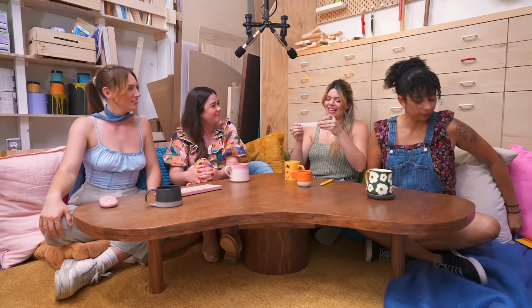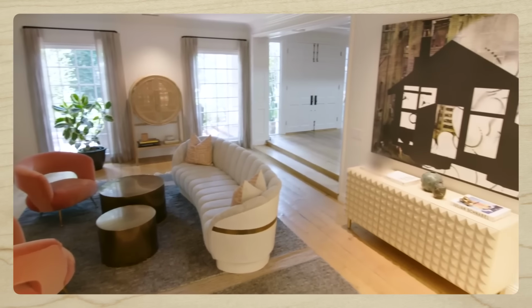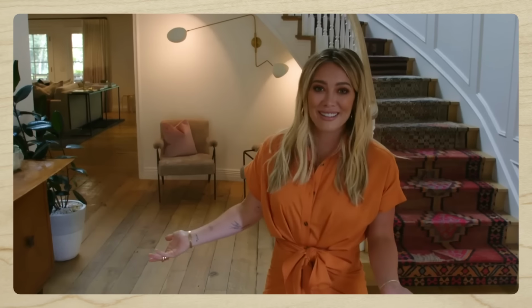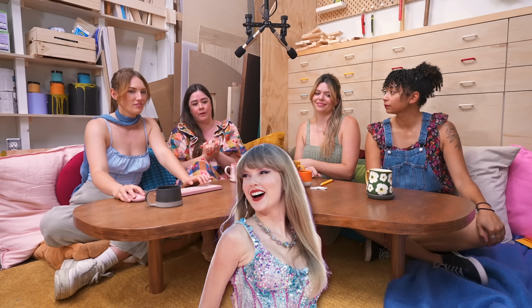Okay, should I pull the next one? Yeah. Okay. Ooh, fun. Dream celebrity to do a room makeover for. Okay, one home tour on AD that I feel like none of you will like, but I go back to time and time again, is Hilary Duff's home. Oh, yeah. It's like my dream home. There's like soft touches of pink. Yep. Her floors are stunning. But then I have to say Taylor Swift just because it's Taylor Swift.